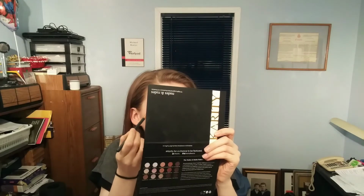I'm going to dip into that Decadence color over here. Okay. So I'm putting Decadence in my inner corner lower lash line, connecting the dots as it is. Now, I'm going to do the other side. Look a little crazy, I'm not gonna lie. However, it comes with a purpose.